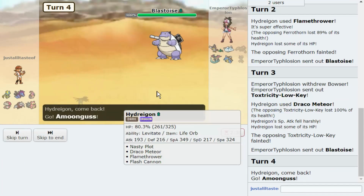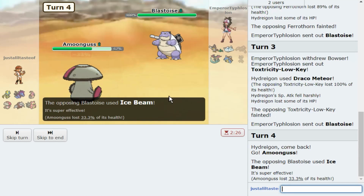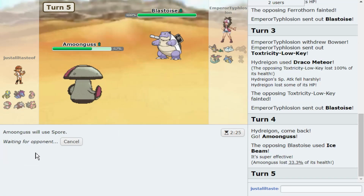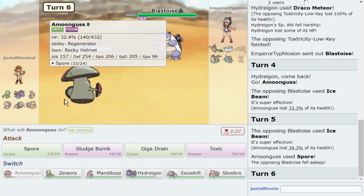That was a super good play, but I'm going to assume they're going to Shell Smash now, as they go right for Ice Beam, which would not have knocked me out even at +2. Perfect. So we can Spore here. I hate ice moves so much.